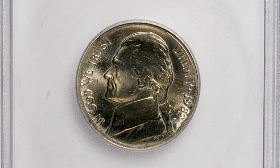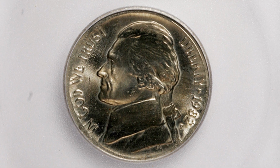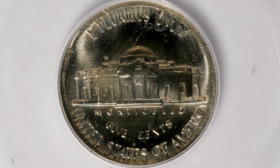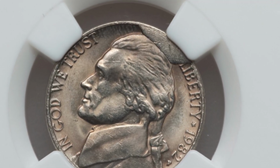Alright, so the first 1982 Jefferson nickel here is going to be a not so valuable coin. Now this coin has been broad struck, but the coin only sold for around $10. So we see something like this, not really major, something that you definitely want to look for, and you can sell on eBay as is. I personally wouldn't get something like this graded, but hey, maybe someone wants to keep it in their collection in a coin holder. Let's move on to this next mint error coin.